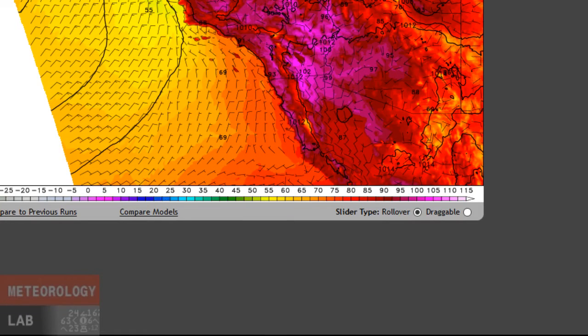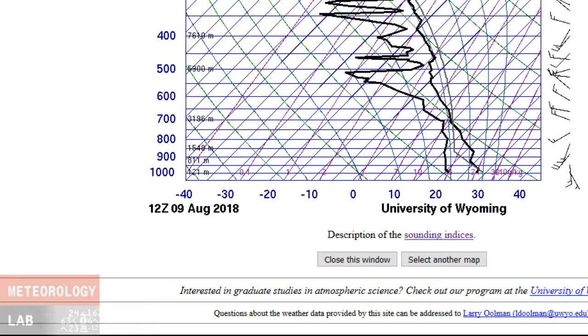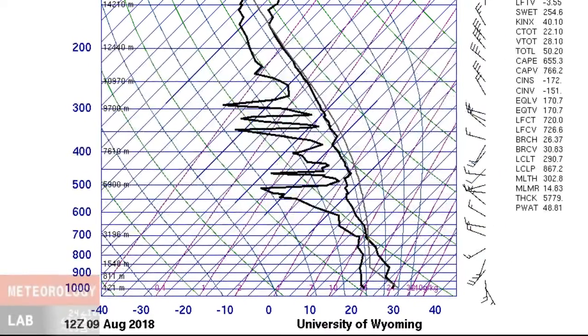All right, let's check out a couple of soundings. Guess we'll do Fort Worth, of course. There we go. Fort Worth sounding this morning, showing dew points in the 60s and 50s through a very deep layer, all the way up to about 10,000 feet. This is all very humid air. That's typically what we see this time of year.